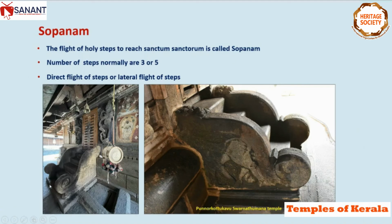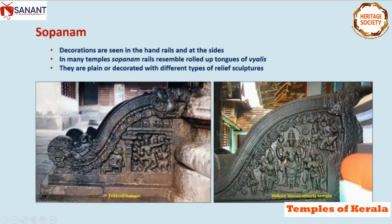Just to see here, this is how the Sopanam is. This is the Shrikovil door. You can see the Dwarapalas on both sides. The flight of steps can be of 2 types, and you can see the decorations on the handrails and at the sides. In many temples, Sopanam rails resemble the rolled up tongue of the Vyalis, just like a tongue of the Vyali, which is rolled up.